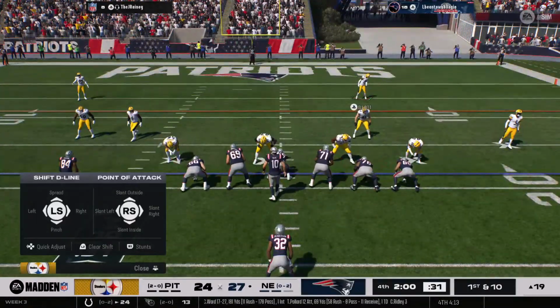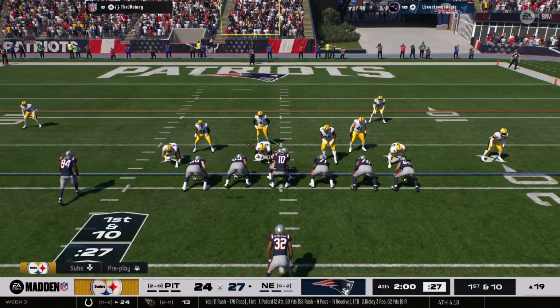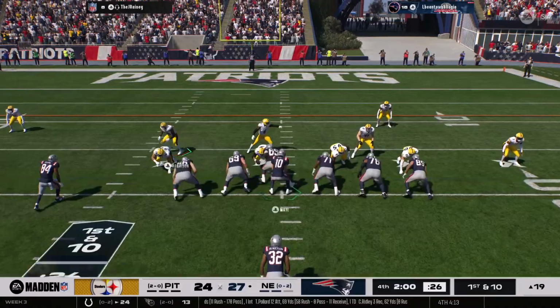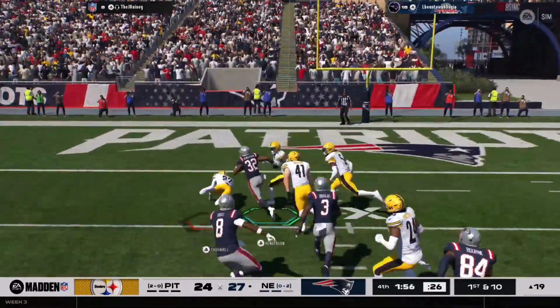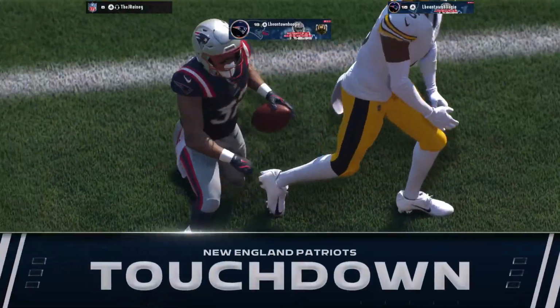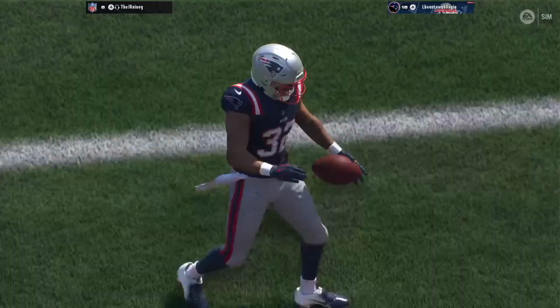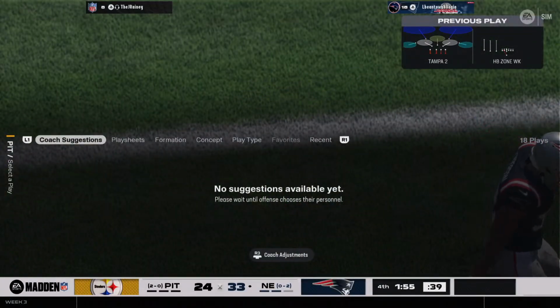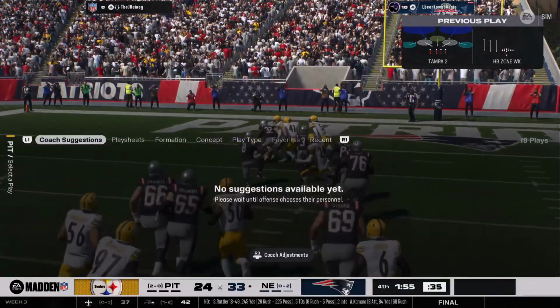So, here's a 1st and 10 now, down inside the 20. Handoff, and it's Henderson. And he will score! Ravion Henderson. Touchdown, New England. For Henderson, 48 total touchdowns in 4 years at Ohio State. That is first here in the NFL.